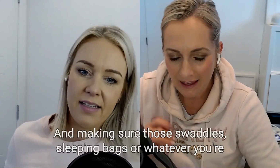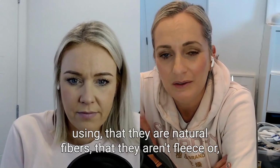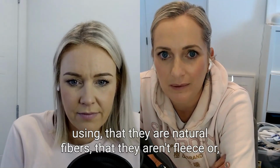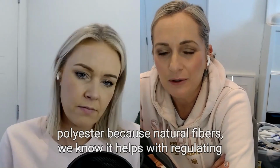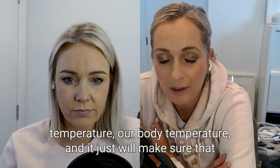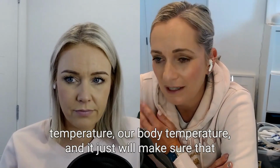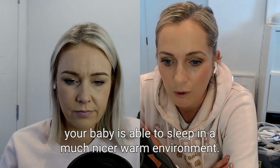Far outweigh. And making sure those swaddles, sleeping bags, or whatever you're using, that they are natural fibres, that they aren't fleece or polyester, because natural fibres, we know it helps with regulating our body temperature, and it will make sure that your baby is able to sleep in a much nicer, warm environment.